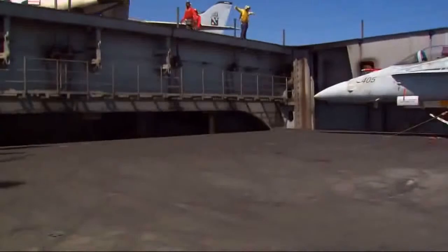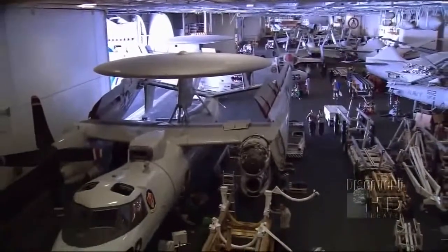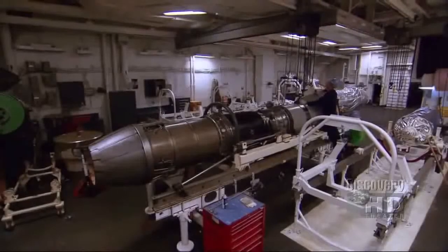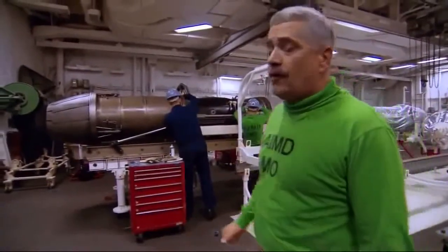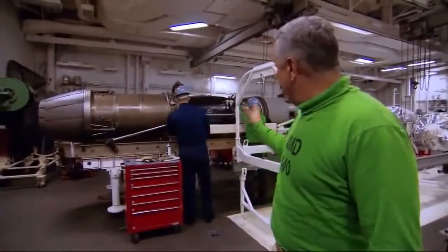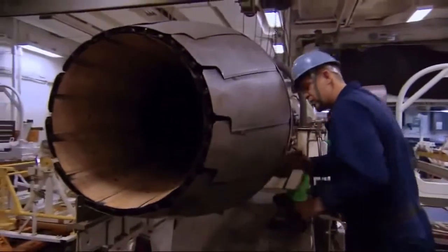One floor down from the flight deck is the hangar deck. This is where planes go when they are in need of work. Off the hangar deck, crews specialize in getting grounded planes back into action. Right now we're back here in the jet shop where I've got about 40 people that work on the various engines that we have the capability to repair. This engine behind me here is an F404. It's the engine out of the F-A-18 Hornet. We've done some maintenance to this. It's in a modular format where we can remove any of the modules on the engine, replace them, run the engine across the test cell, and then it's ready to be issued back out to the squadrons again.